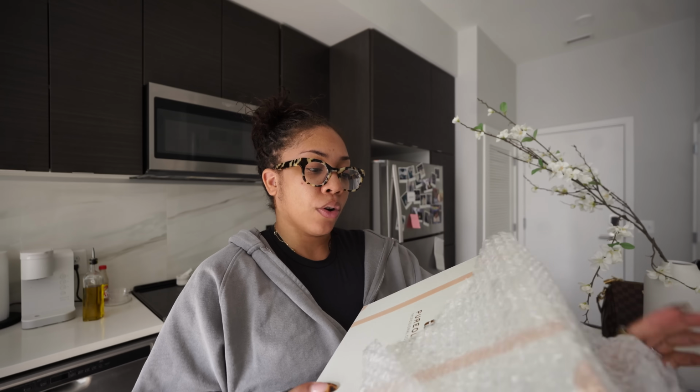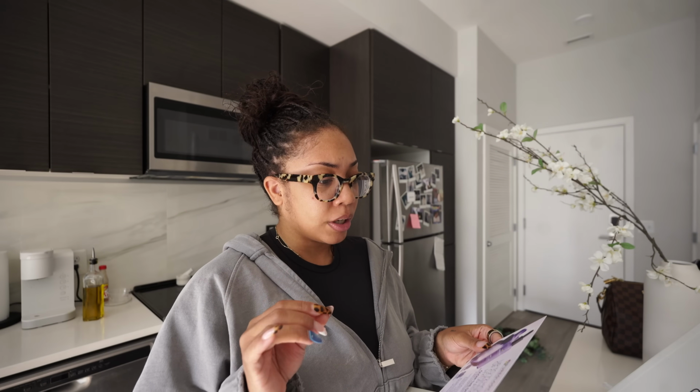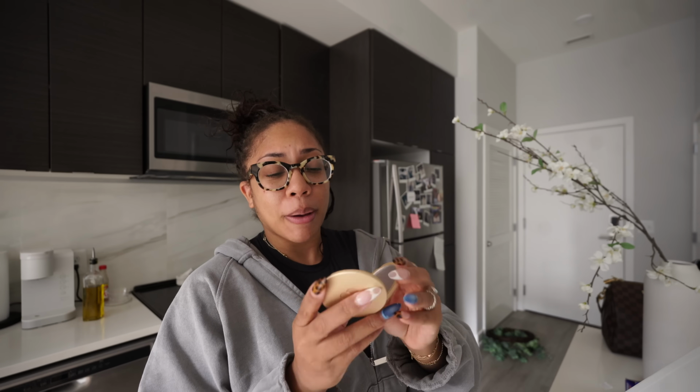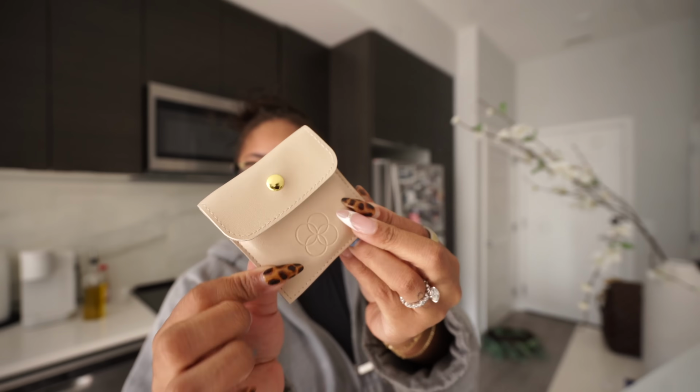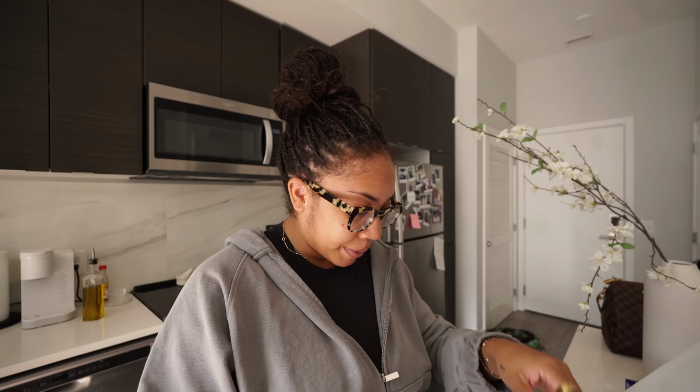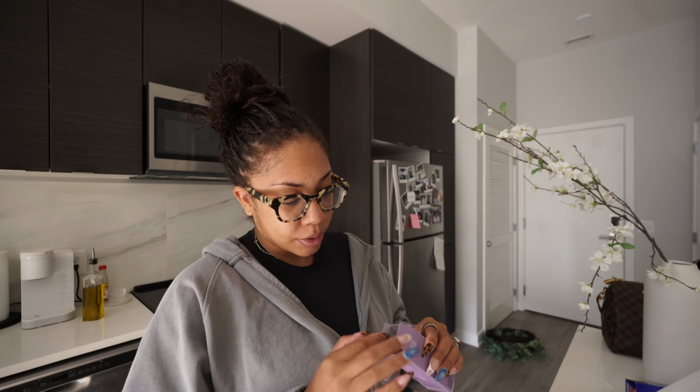So let's see. All right, so this is from Pureology. It's Professional Color Care. Have you guys ever heard of Pureology? Wait, I love this. It's going in my purse. It's a little compact mirror. I'll put it in my purse just like this because it came with a little case. That is so cute. But we have the Glow Catcher oil, and then we have conditioner and shampoo as well.